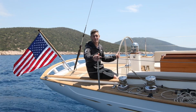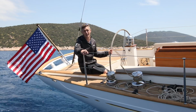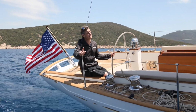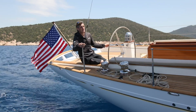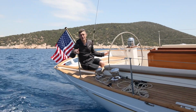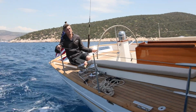Hello, Toby Hodges from Yachting World magazine, and we've got a real treat today on board the PC47, the smallest yacht yet from PC Yachts, built here in Bodrum at Meta Shipyard. This is only its second day of sailing, so we've poked our noses out to find a bit of thermal breeze and see what this stunning vessel can bring.